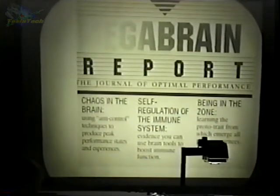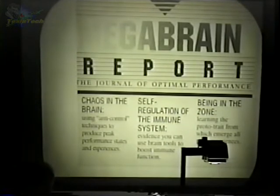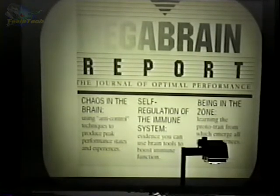Here's a neat article in Megabrain that I picked up, Self-Regulation of the Immune System. What they have found, through the studies and tests, is that they have been able to now prove the connection between the brain and the mental state and the immune system. The application of neurofeedback techniques that reorganize and reorient brain electrical activity can, in all probability, be utilized to modulate positively the immune system.